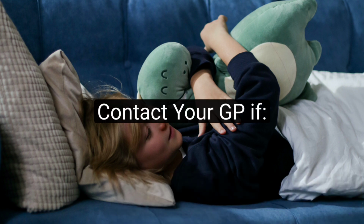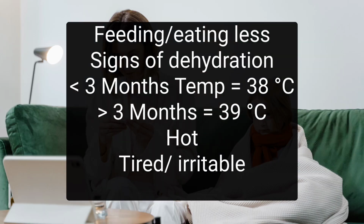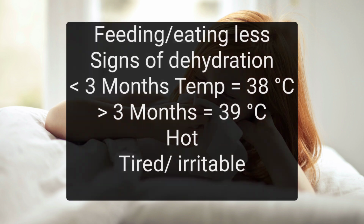Contact your GP urgently if your baby or child is feeding or eating much less than normal, has a dry nappy for 12 hours or more, or shows other signs of dehydration, is under 3 months and has a temperature of 38 degrees Celsius, is older than 3 months and has a temperature of 39 degrees Celsius or higher, feels hotter than usual when you touch their back or chest or feels sweaty, is very tired or irritable.